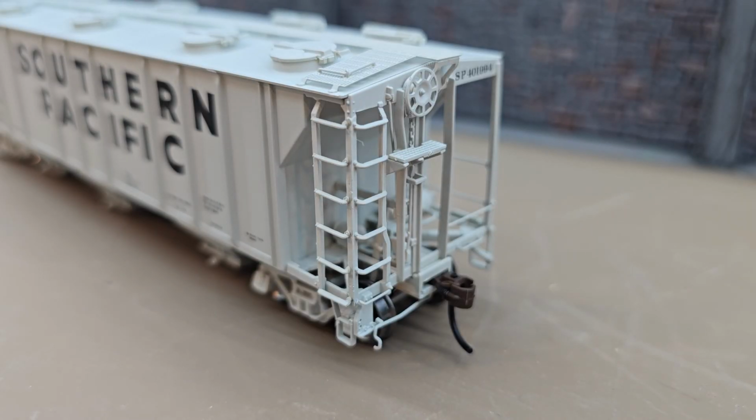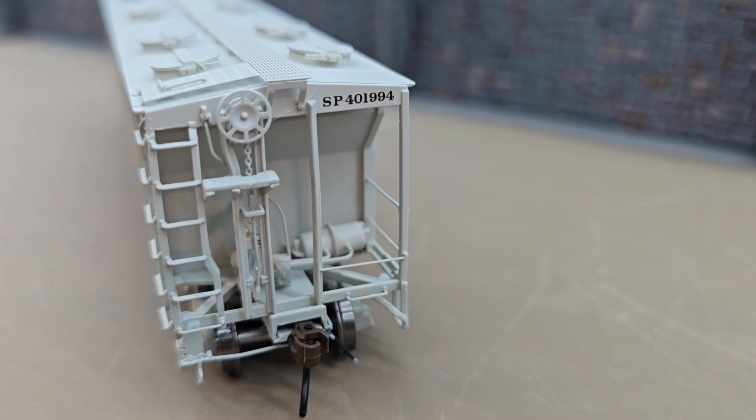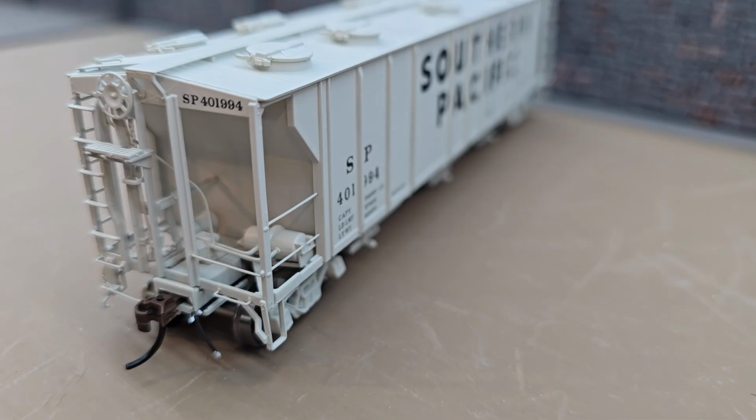When I take a critical look at these cars, I try to keep in mind the price point. As I mentioned, I paid $29.99 for the Southern Pacific cars and $24.99 for the Cotton Belt cars, which are excellent prices. But the level of detail on these cars is not going to match a tangent covered hopper. The features aren't as delicate as you're going to get on a super premium model.